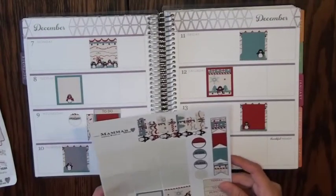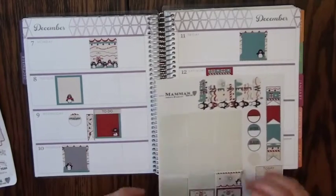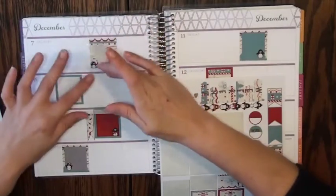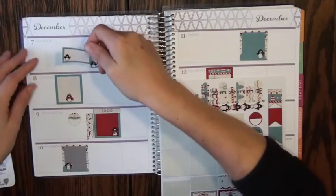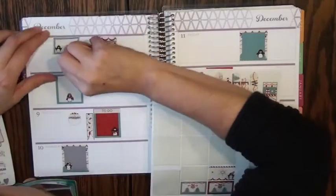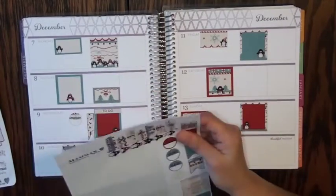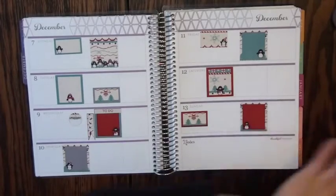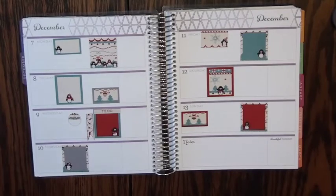Okay, and now I'm just going to go in and fill in with a couple of these little half boxes. And I do this before I lay down my washi because I like my washi to come right up to the edge. And if I put the washi first and then the box over it, it doesn't look straight. And I'm major OCD, so I don't like that. Alright, so I have those down, and I'm still going to use more of this set, but I want to get my washi down. Okay, because I like how that looks. I don't want to mess with that.